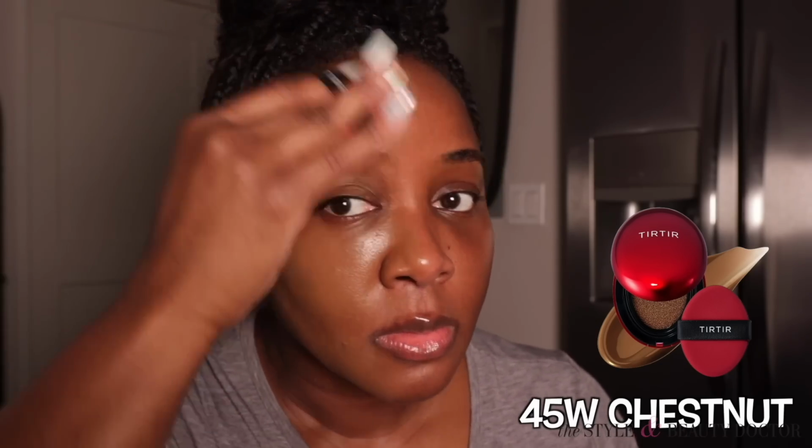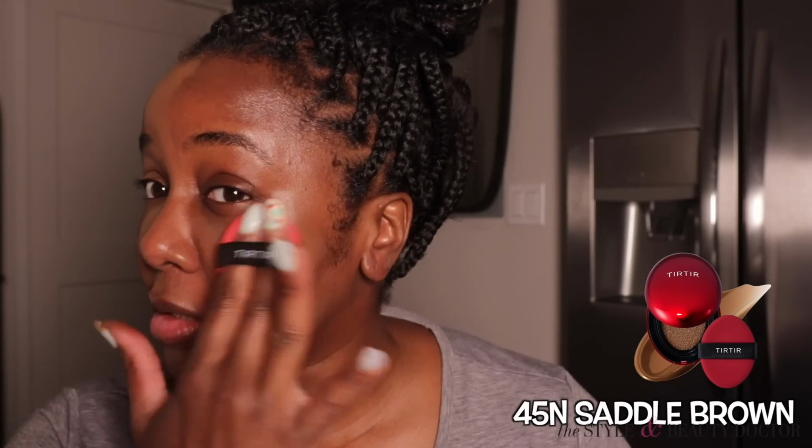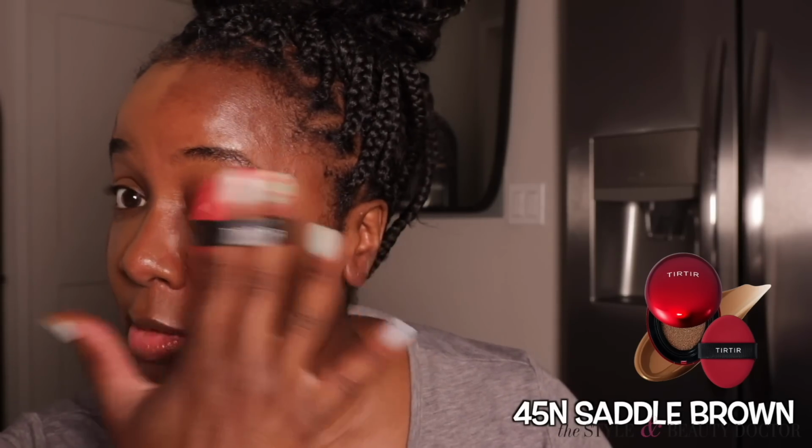This is the 45W. And I'm like, is it me or why is this mirror so cloudy? I can't see. Nah, that's not the shade, dog. That's not the shade. We'll do 45N on this side. You see what I mean? It's too cool toned.